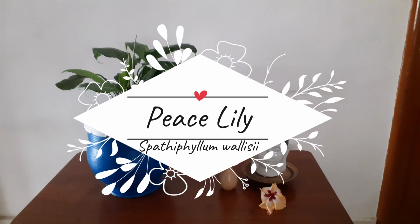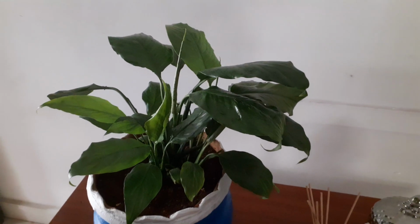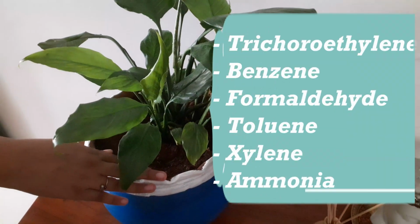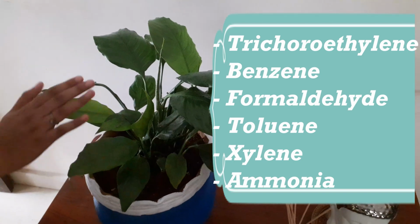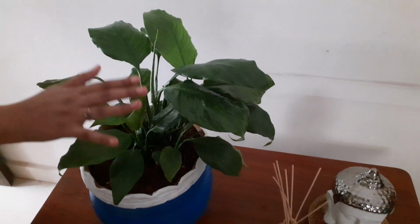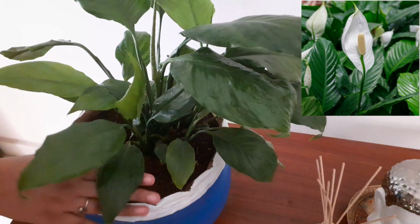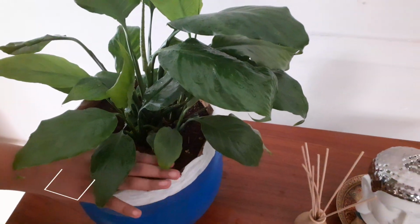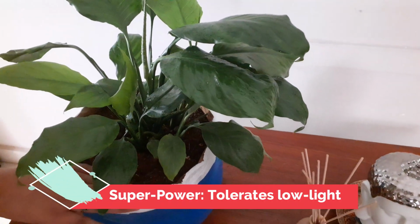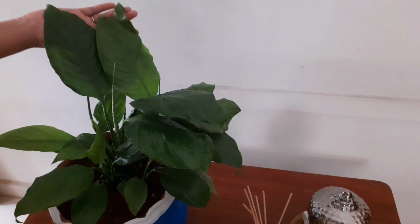I would recommend this as the best air purifier because it purifies nearly 5 chemicals such as trichloroethylene, benzene, xylene, formaldehyde and ammonia. This is a plant with broad dark green leaves and a white flower, like I have shown here. The superpower of this plant is that it tolerates low light and loves humidity. So always keep it moist.